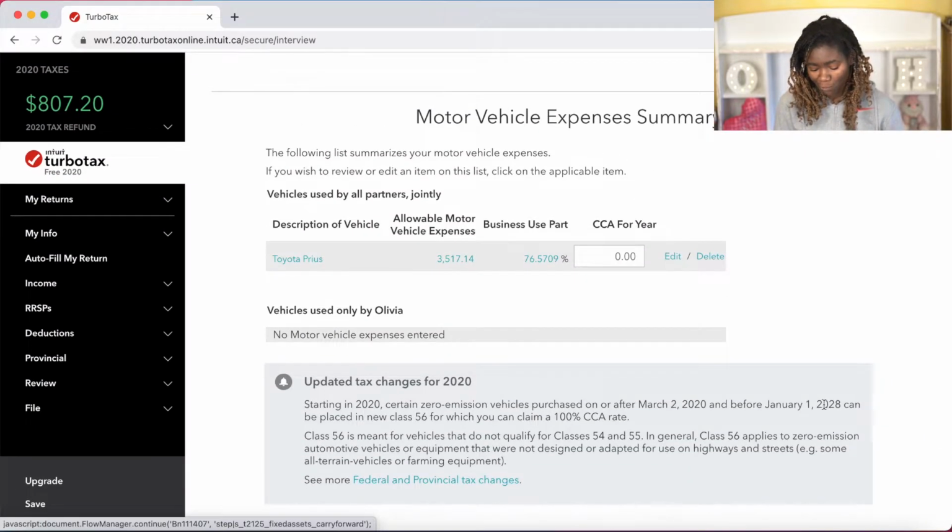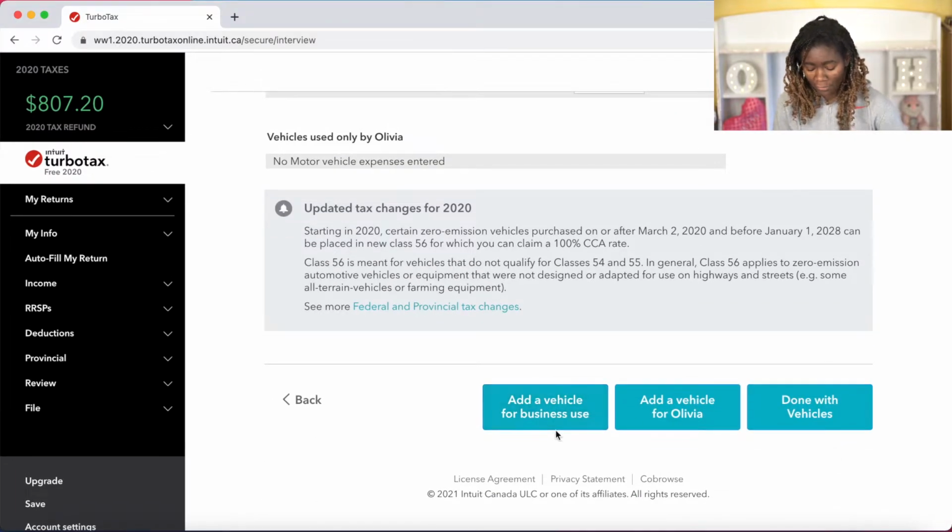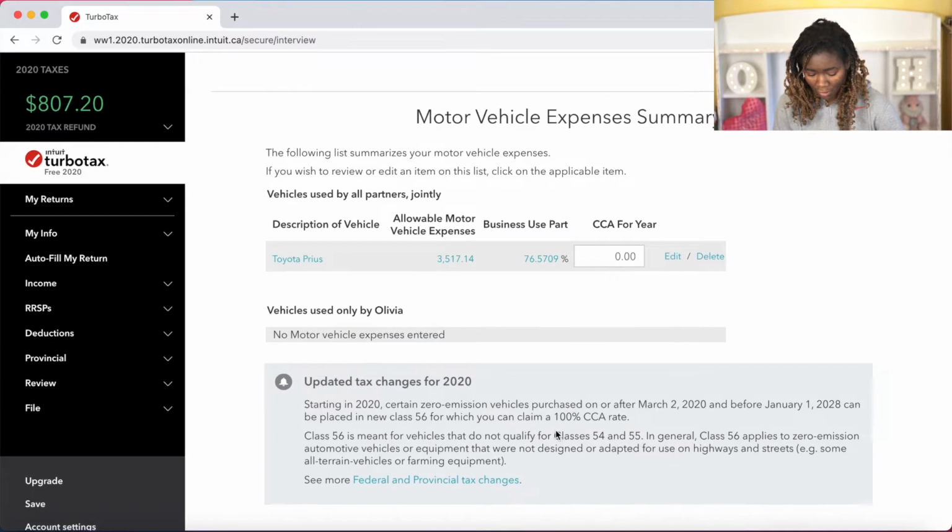Wait a second. I put "add a vehicle for business use" when I should have clicked "add a vehicle for Olivia," because this is vehicles used by all partners jointly, versus vehicles used only by Olivia. So basically, I'm just going to redo everything I just did, but put it under my own name. So let me do that real quick.